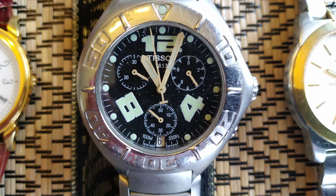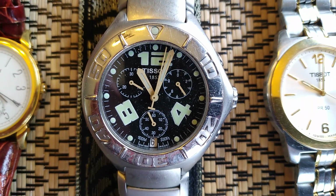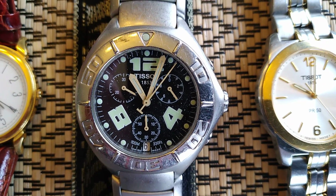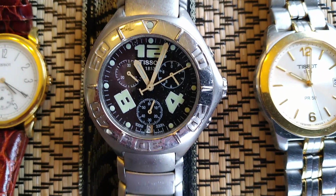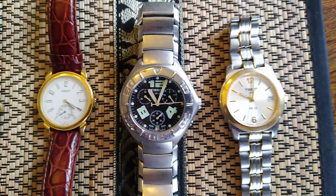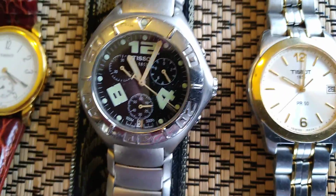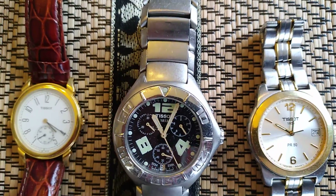Having a little bit of trouble focusing down there. Swiss made at the bottom, of course. 100 meters, I believe that one is. Very nice that it has the luminous hands and the luminous face, which work pretty well in the dark and low light levels. But again, it was my daily. I don't really wear it these days. Stainless steel, fairly heavy, solid watch. It's got a nice feel on your wrist. You really feel like you've got a watch on.